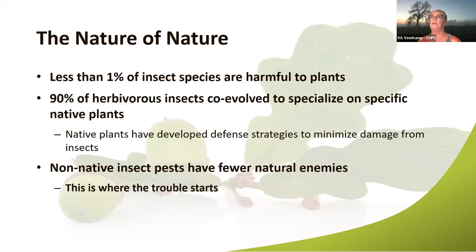It's interesting to be aware that less than 1% of insect species are actually harmful to plants. And you may look at that and say, yeah, but it's my plants and it's in my yard and I want to somehow deal with this. You just need to be aware that roughly 90% of herbivorous insects, and those are the insects that actually eat or suck or chew on plants, have co-evolved to specialize in this relationship that they have with the plants that they do feed on.